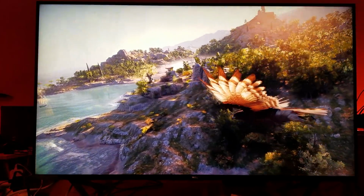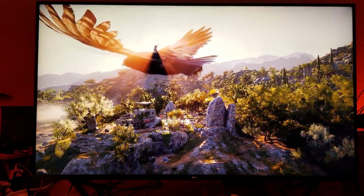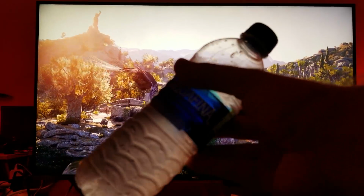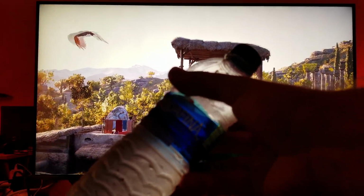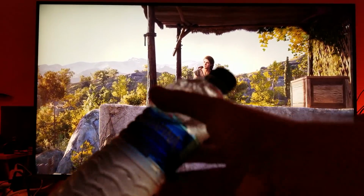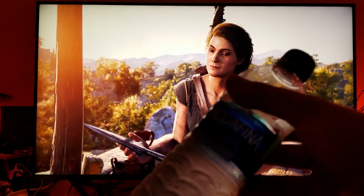You know, that would be like me calling this bottle of water, just because it tastes differently and has a different brand on it, calling it a fake water. It's still a water. It doesn't matter if it tastes differently, it's still a water.